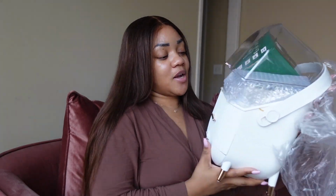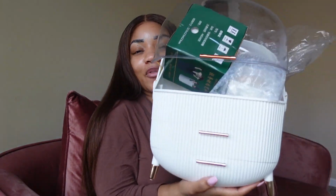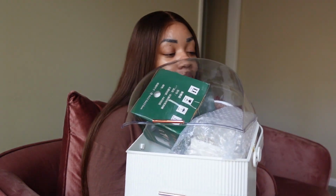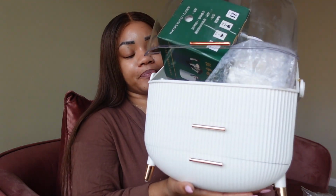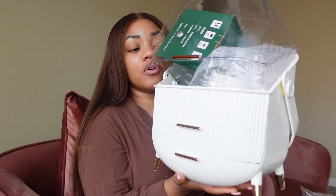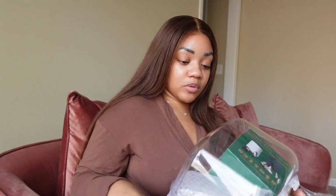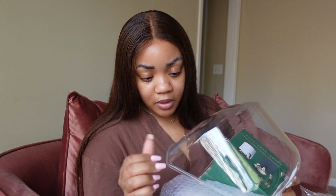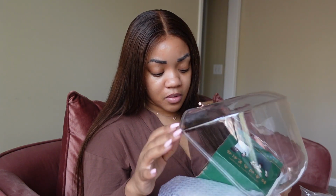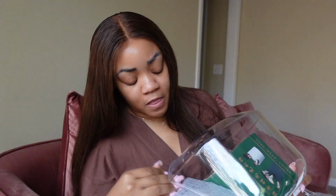This is what it looks like. So this is what it looks like, and it's for makeup and beauty products and stuff like that. So I got this for my makeup, and I just thought that it was so beautiful, sitting on top of wherever I decide to put it.